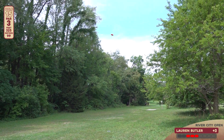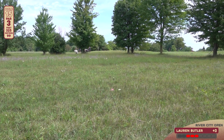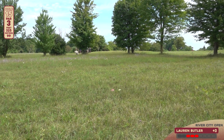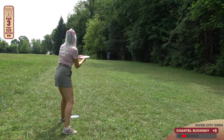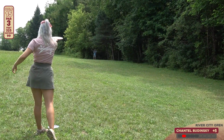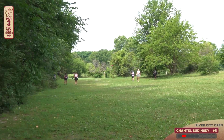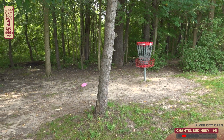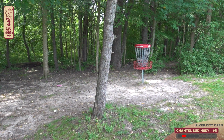Lauren, this is a little high. Similar to Alisha's, just dumping into the left there. She'll have a look at the basket as well. Yep. Yeah, Chantel was pretty short. But this plays a lot better than being in the junk on the right. Yeah, and she's got a pretty easy chip shot right there. Good control there. Great shot. Gets it to stay close.